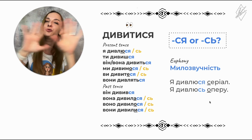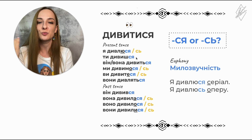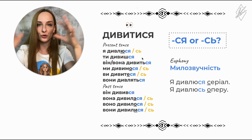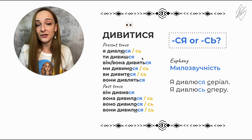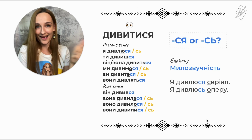But you do not have to think about it so much. You can just use postfix ся because it's more universal, and that will be it. You're absolutely good with it. Deal? Press like and let's go on.